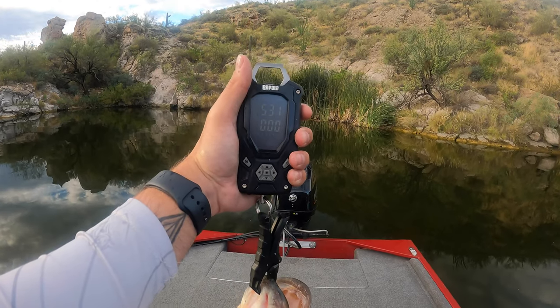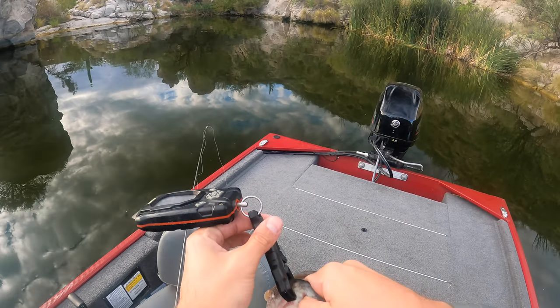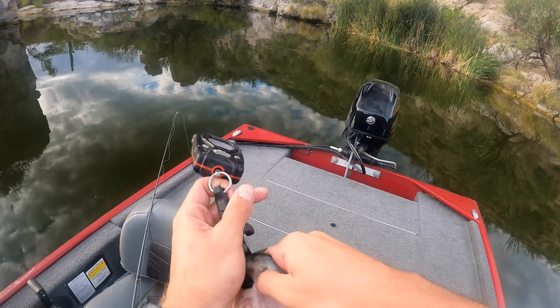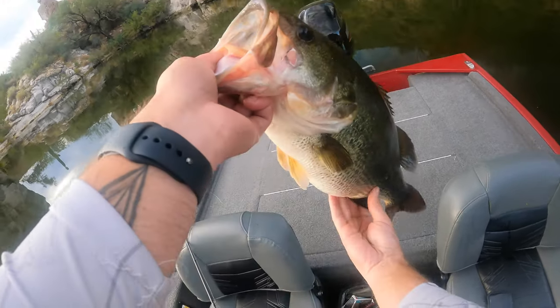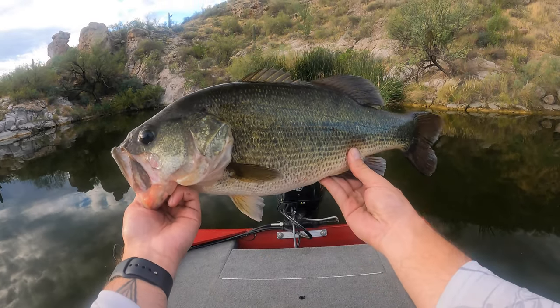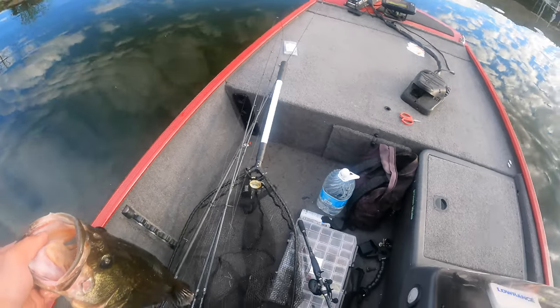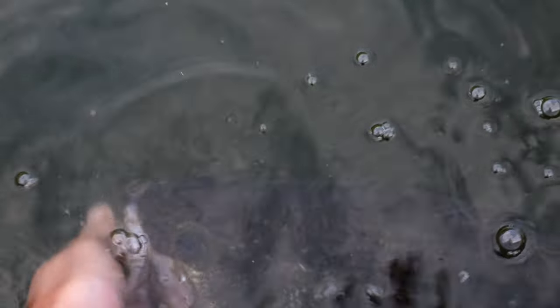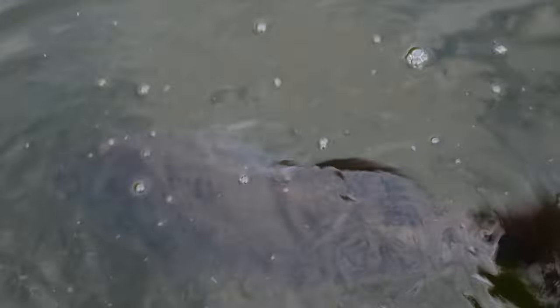Y'all, that's only a 5.31. Still not my PB. PB is a 6.01 out at the lakes, but still, one of the biggest bass that I have caught in quite a long time right there. That is what I'm talking about. Let's get this girl back in the water. Thank you for the bite.